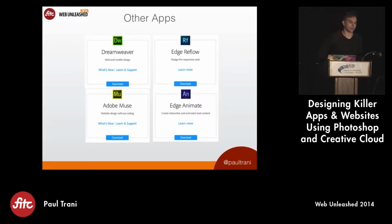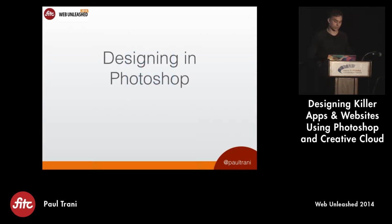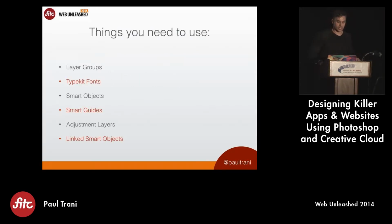But then there's also other apps as well. I could talk all day, actually for multiple days, on all of these, but I'm just going to highlight them since I only have 45 minutes, and I'm focusing on Photoshop. As we all know, that's why we're here. What's highlighted here is the stuff you should use: Typekit fonts, smart guides, linked smart objects.